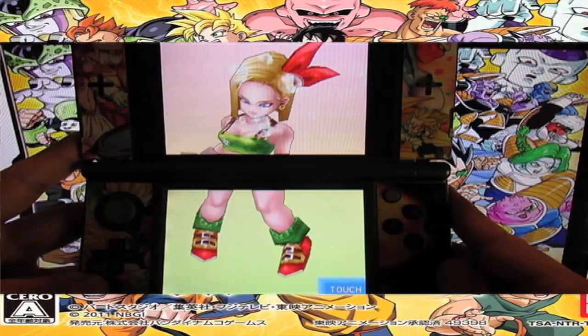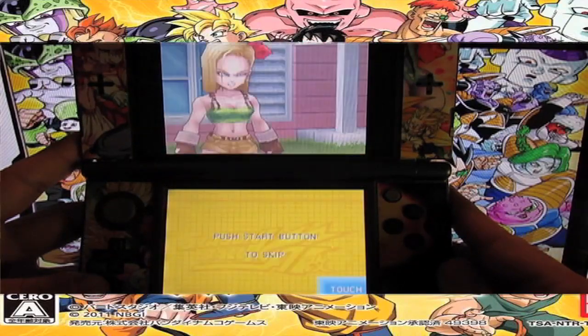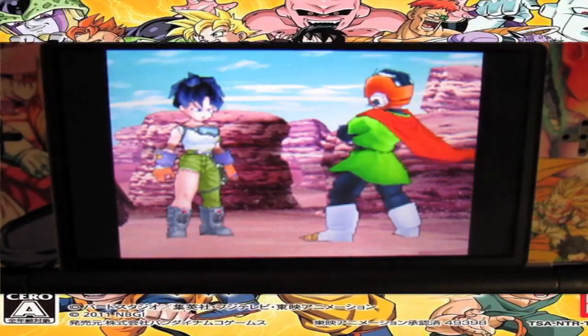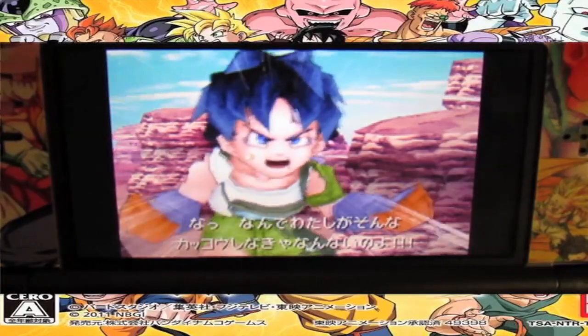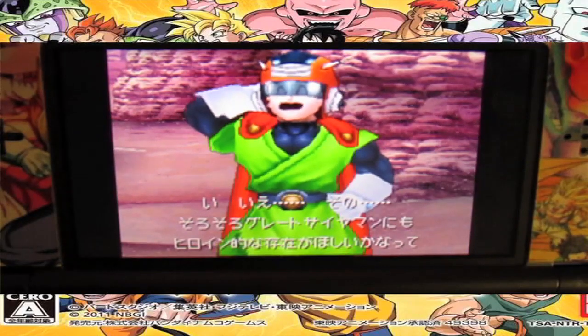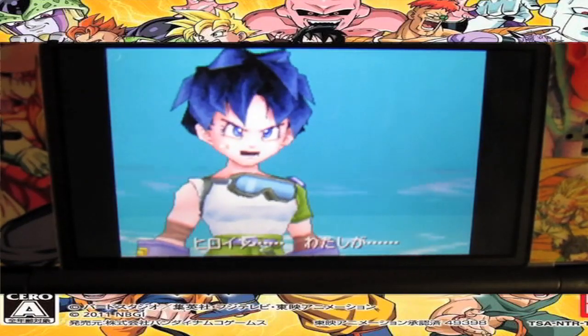Wow, this is priceless! And it gets better! Videl can wear a secret costume as well, and that is Bulma's manga cover outfit. Holy shit! Can this actually continue to get even better? Well, I haven't even talked about the gameplay.